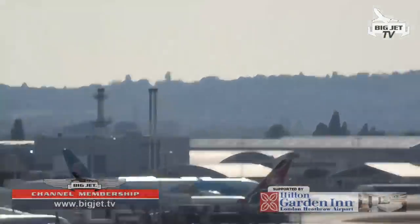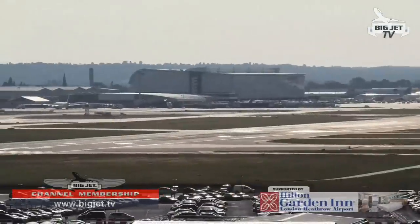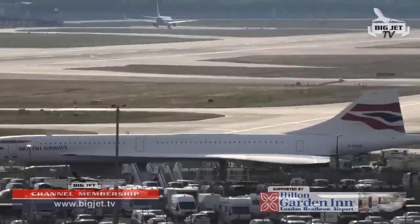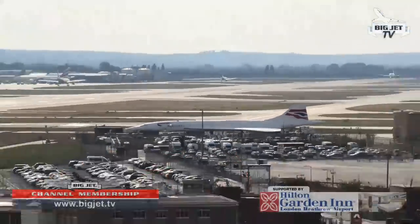Our very good friend Richard is departing tonight, headed to Nairobi on that very Dreamliner. Should be in around about 40 minutes, maybe a little bit less. That is Concorde, B-O-A-B, Bravo, Oscar, Alpha, Bravo, retired and sitting there.